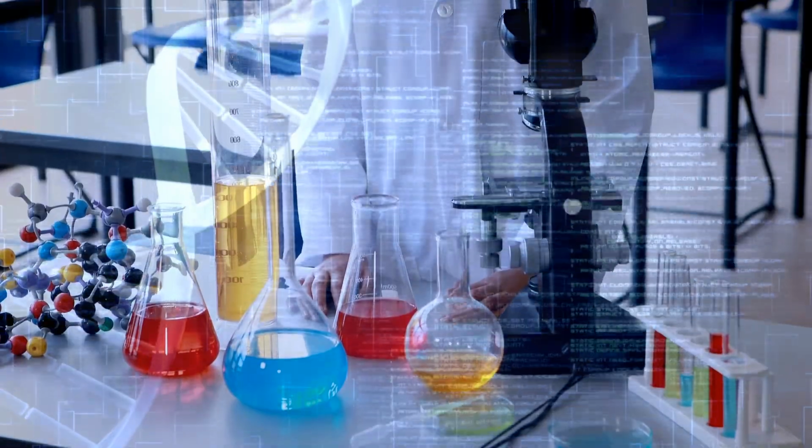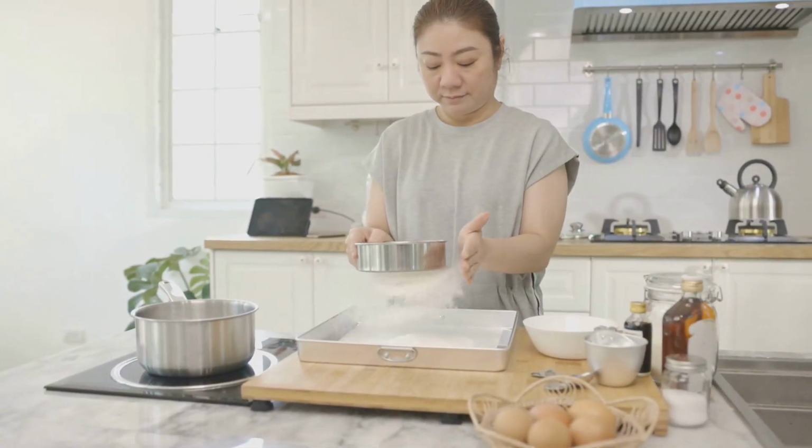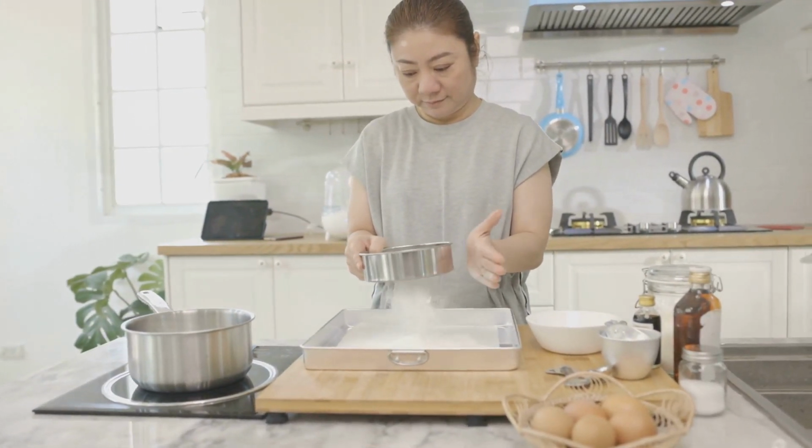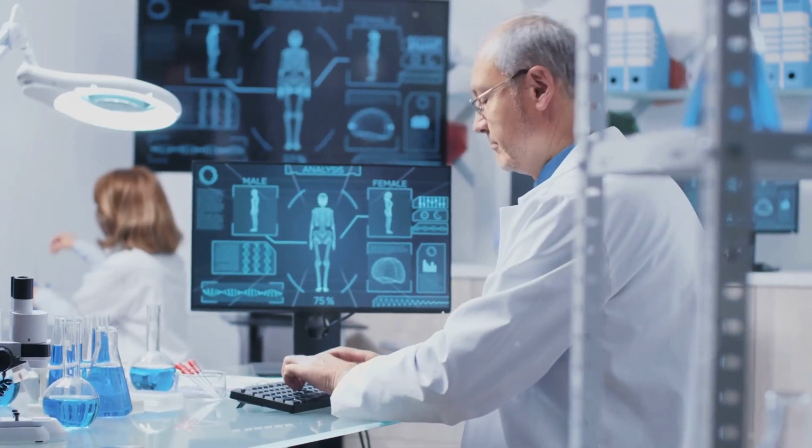Back in the day, polymer science was all about trial and error. Scientists mixed stuff together and saw what happened. It was like baking a cake without a recipe. And sometimes the cake exploded. Then came computers. Remember those giant machines with punch cards? They helped us model simple polymers.